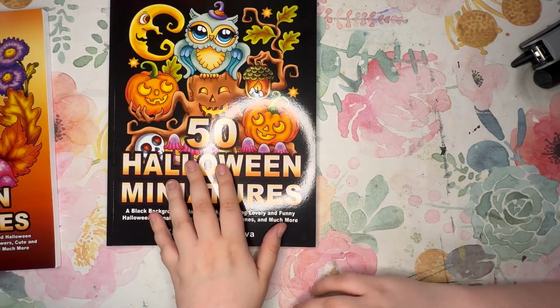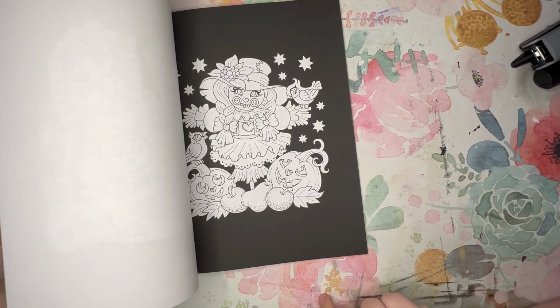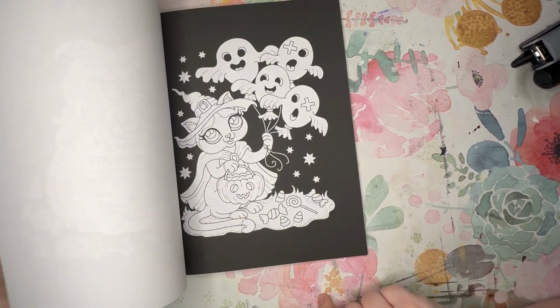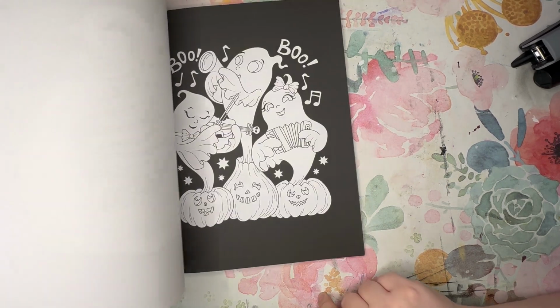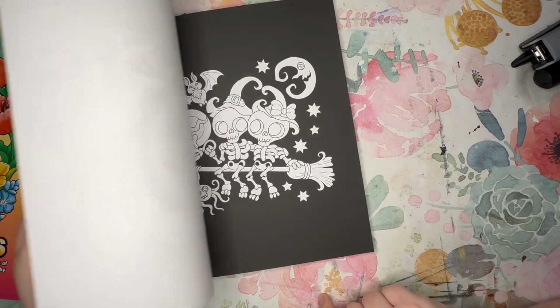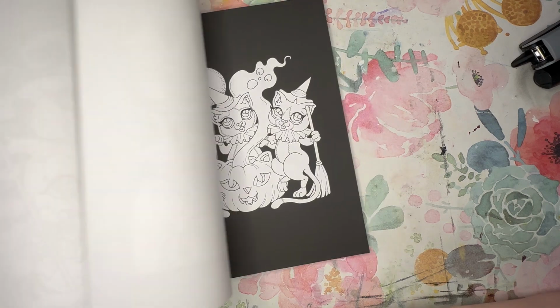Then we have 50 Halloween miniatures. This one is the one with the black background that I kind of like. I kind of dig it. But other people don't really like it, I've heard. But I feel like you can do lots of vibrant colors and make them really pop, and you don't really have to think about a background, which I kind of enjoy. So yeah.